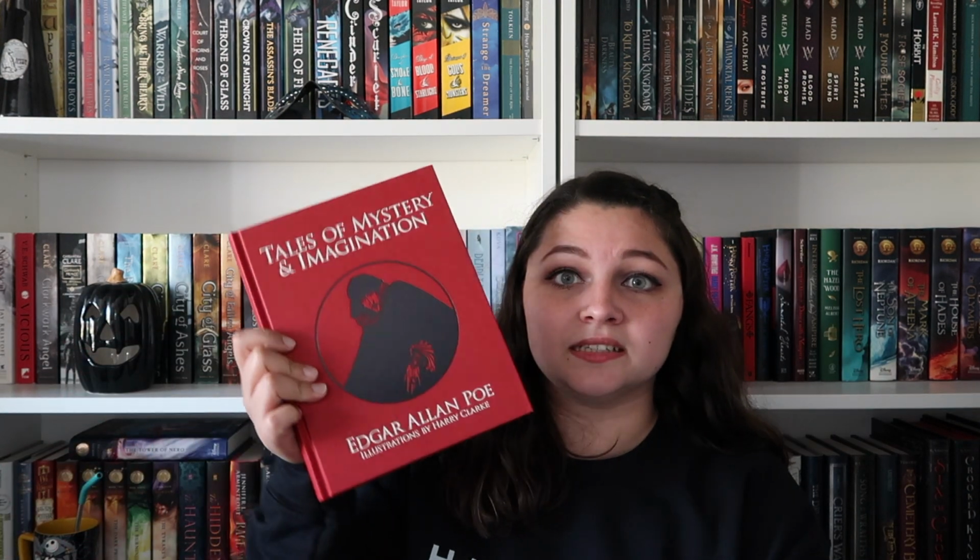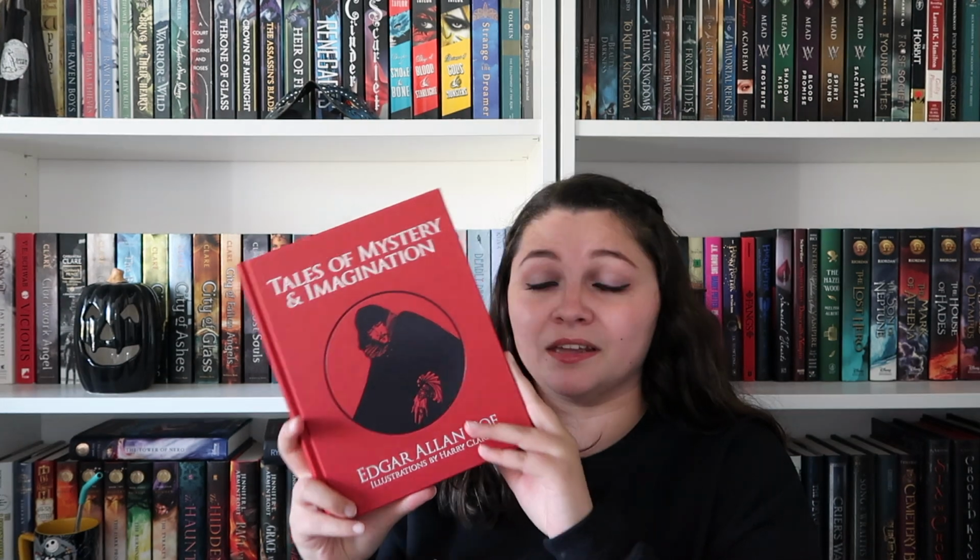And last but not least, I have the deluxe Arcturus edition of Tales of Mystery and Imagination by Edgar Allan Poe. This is the same edition that the Dracula came in, and I believe this one just has Poe's short stories in it.